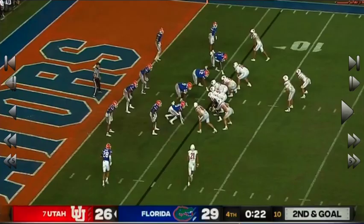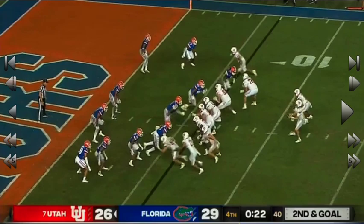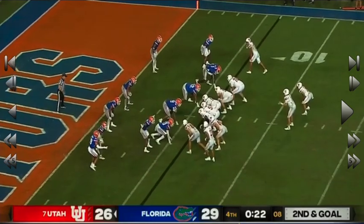Now, Cam Rising has a lot of hype. He's a guy people like from Texas, right? Had a great year in the Pac-12 last year. Solid QB. Did not have his best game against Florida. I think a lot of throws he'd rather have back, but this one was really poor quarterbacking here.